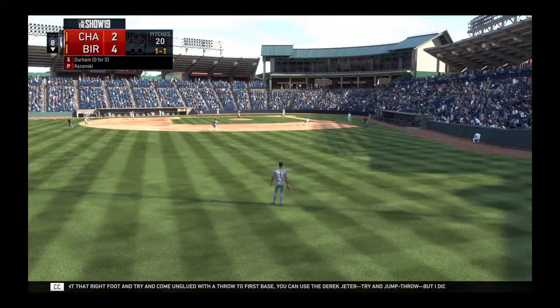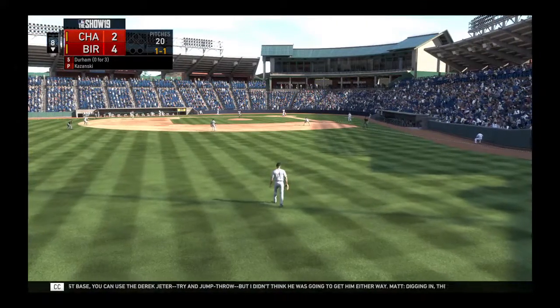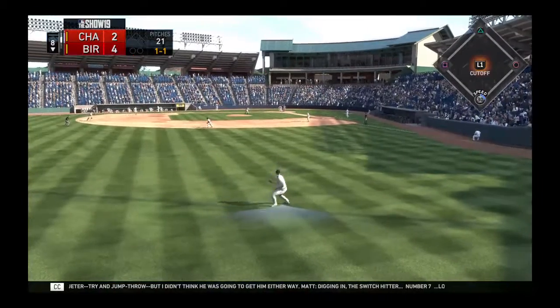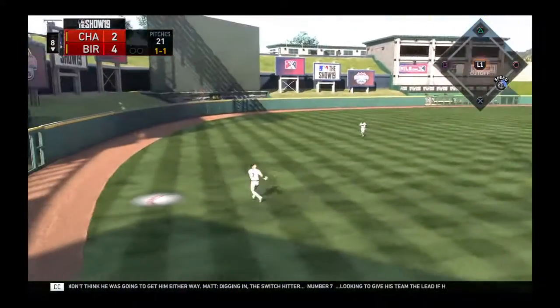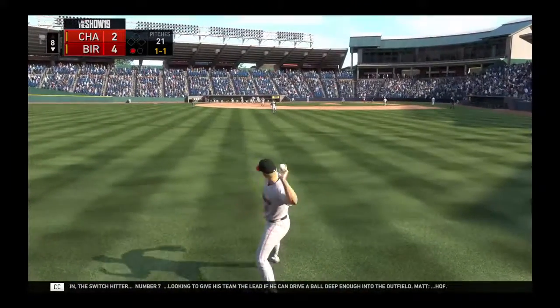Now at the plate, Noah Durham. He got on top of one and was a ground out victim last time. Noah Durham. Hit in the air out to straightaway left. Left fielder is on the move. He gets to it and makes the catch for the first out.